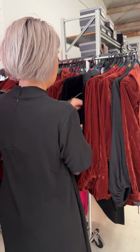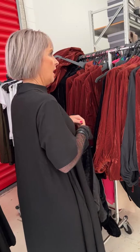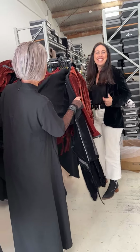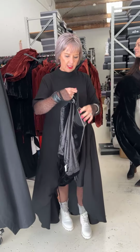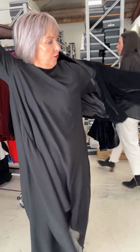Oh, actually, we're probably going to be the same size in this, aren't we? You can try a different colour. Try the crepe, come on. There's the crepe. There's a couple of fabrications in this, but I'm going to show you the velvet. Right, here we go.